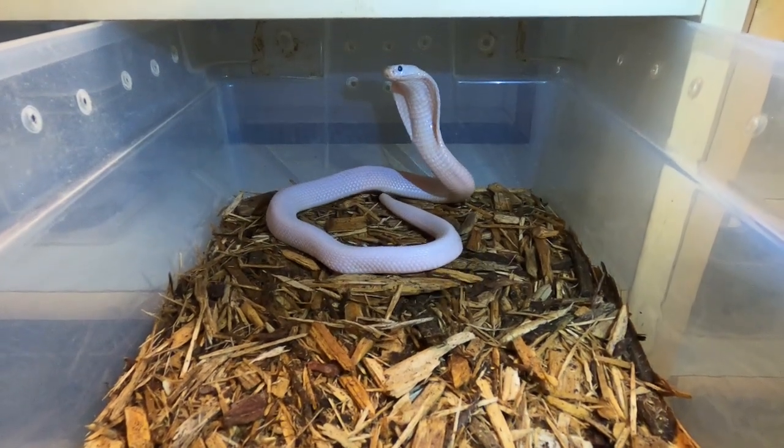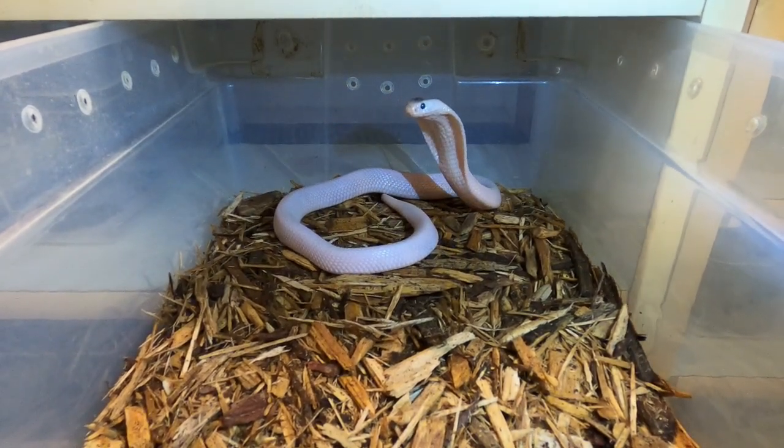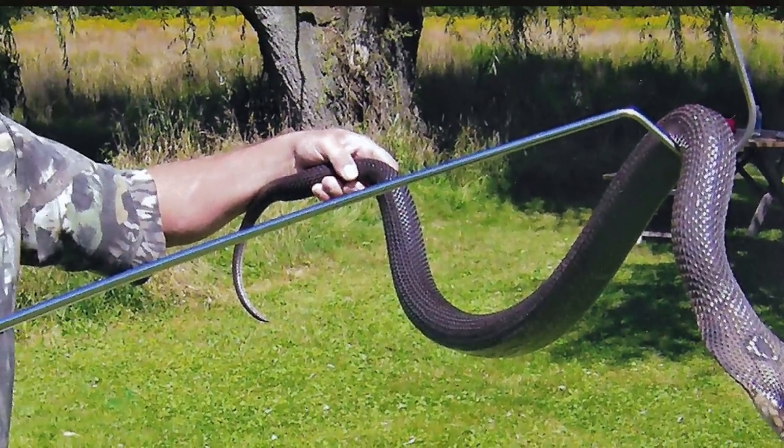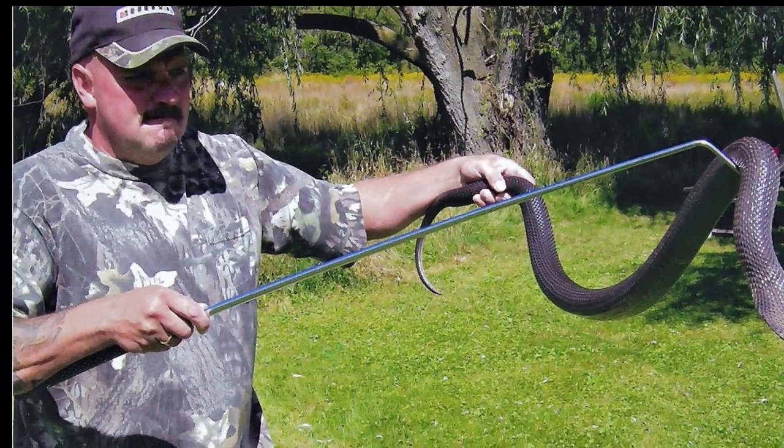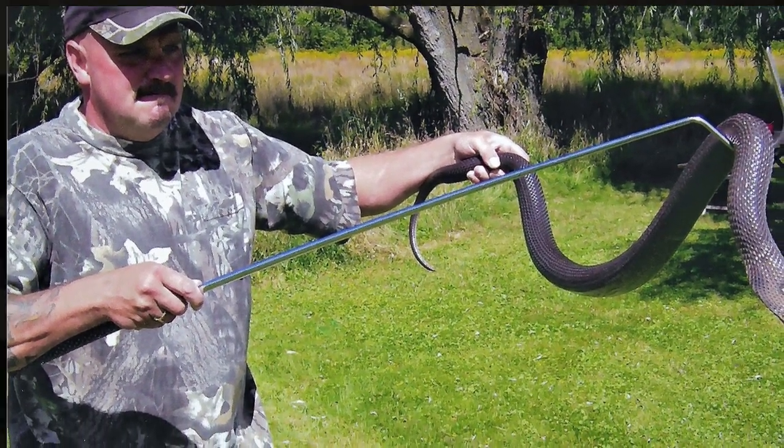But monocles can get fairly large. I mean, an adult monocle can be 4.5 to 5 foot, nice girth on them. And I've had some that were 6 foot. I mean, it's not that rare to see a 6 foot monocle anymore, especially in captivity. But keeping them is pretty simple.